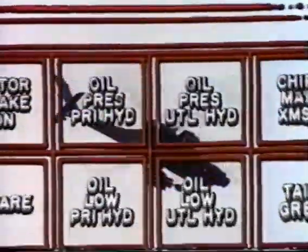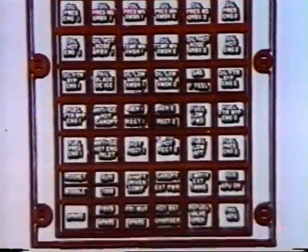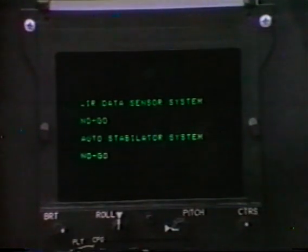A built-in fault detection and location system continuously monitors and isolates fault conditions during ground checks and flight and provides system failure information to the crew automatically.